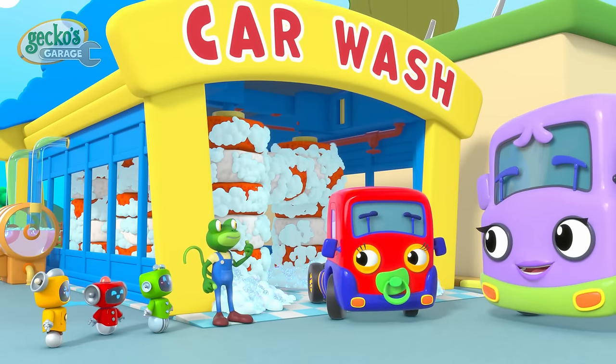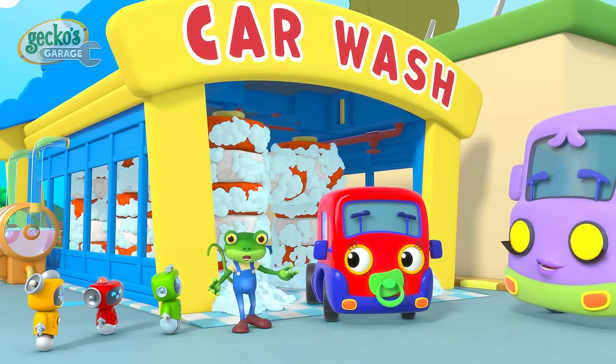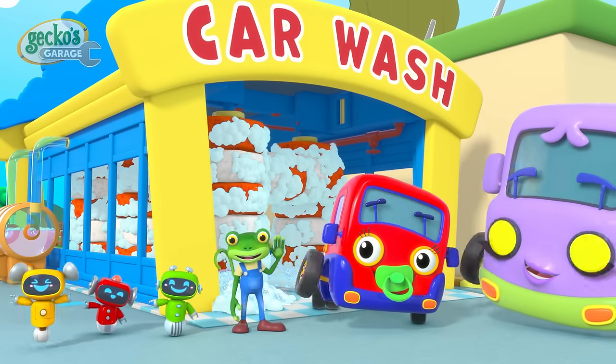The car wash is working. And Baby Truck is sparkling clean. It's cheerio from Gecko. Bye!